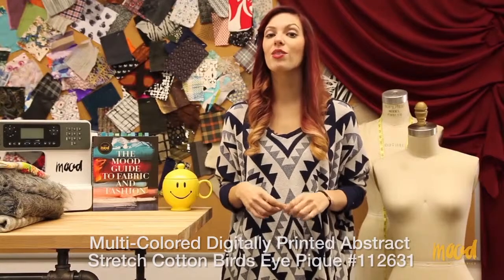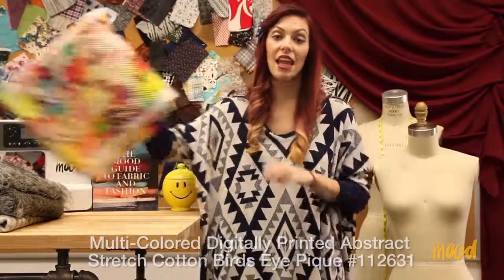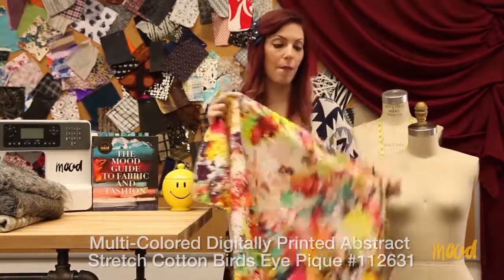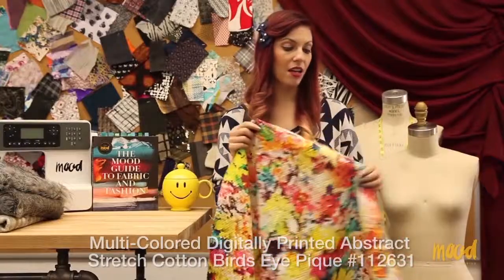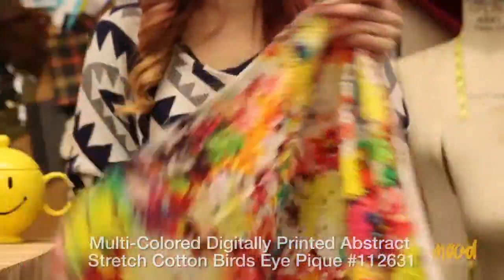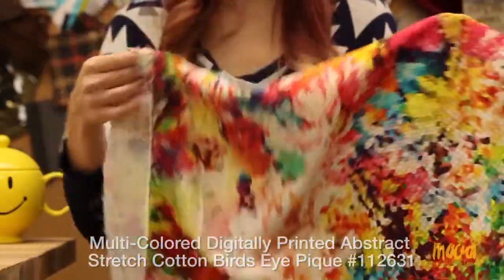Our next item number is 112631, and it is a multicolored, digitally printed, abstract cotton bird's eye BK. And it's made of 98% cotton, 2% spandex. So it's got a little bit of give to it just for wearing ease, not a lot. And it's just in the weft.